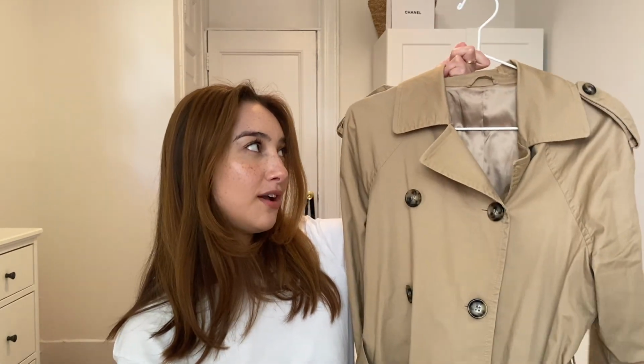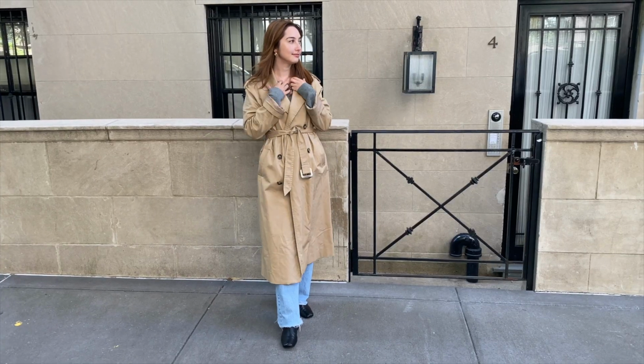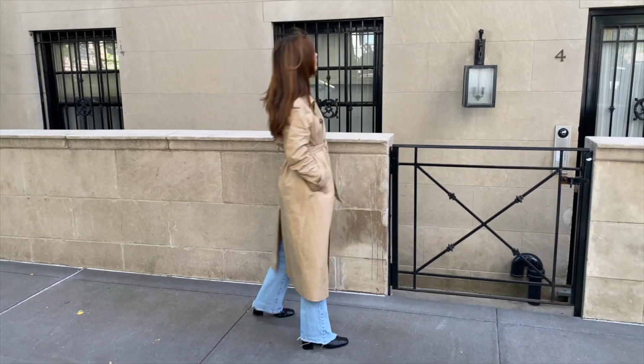This one is from And Other Stories. I'm still on the hunt for a Burberry trench, of course, but in the meantime, I think And Other Stories has a lot of great, very classic options at a fairly affordable price point. My personal style is having a trench that is very, very long. I can't show it here, but you'll see it in the try-on clip. I love a trench that essentially goes to my calf or ankle. I, again, love oversized pieces, and I feel like a long trench is just so classy.